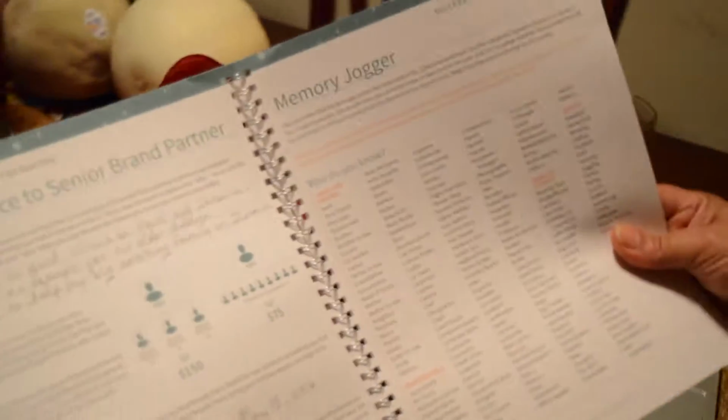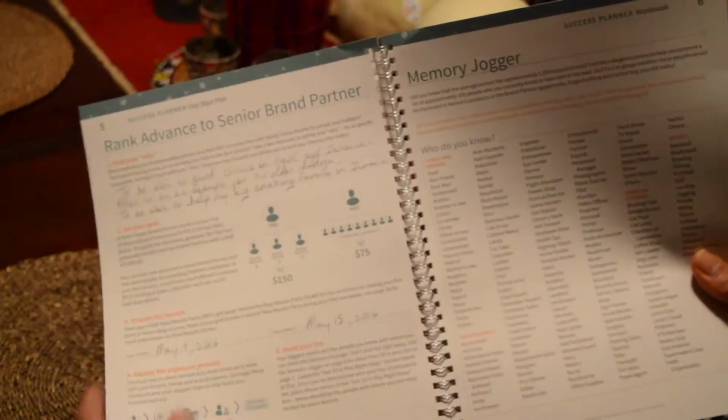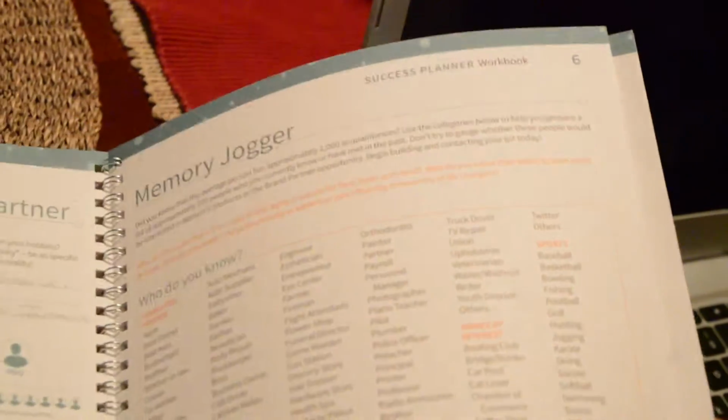So I did do my why and what my first party was. My second one is coming up. I like the memory jogger a lot because this right here is really amazing. You're gonna find out that you know about 2,000 people easy when you use this.